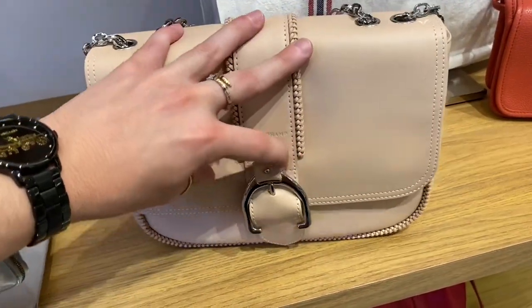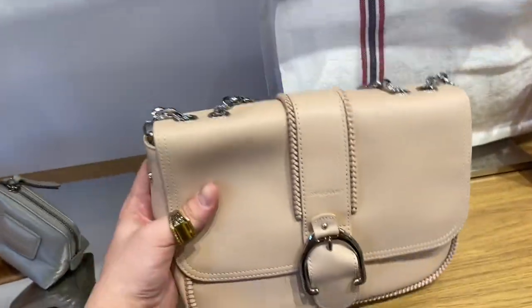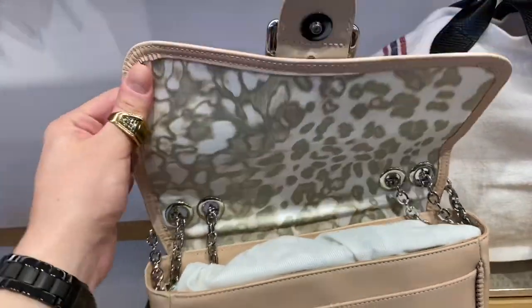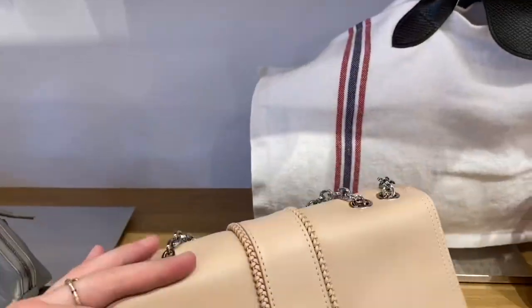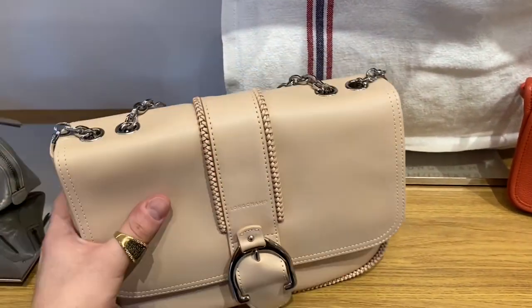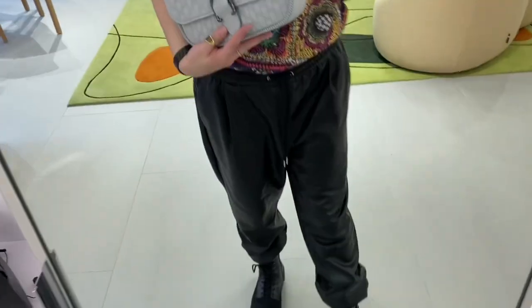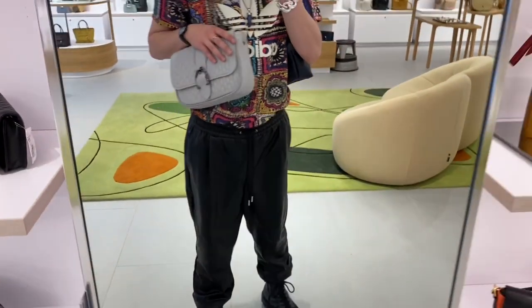You'll have noticed that many of these bags have little to no imperfections at all. And that's something you can always look to Longchamp for, is just superb quality. Though I will say with this one, I'm a little disappointed that there's not a leather flap. It's leather over fabric. I would have liked to see the leather flap inside.